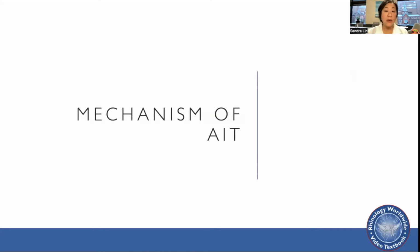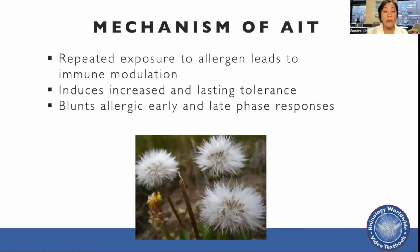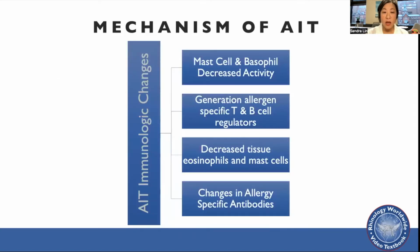But how does allergy immunotherapy actually work? Well, the repeated exposure to the allergen leads to immune modulation, and it actually increases the tolerance to the allergen, and this tolerance is lasting, so that even after a full course of immunotherapy, a patient continues to benefit from that treatment. There's an allergic immediate response and a late phase response, and allergy immunotherapy blunts both of these and therefore helps control symptoms.